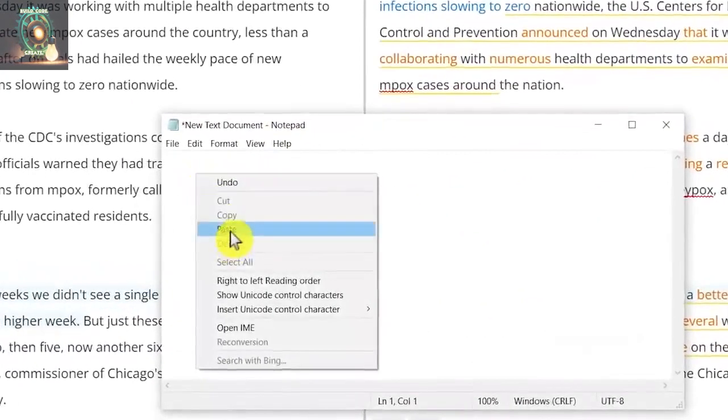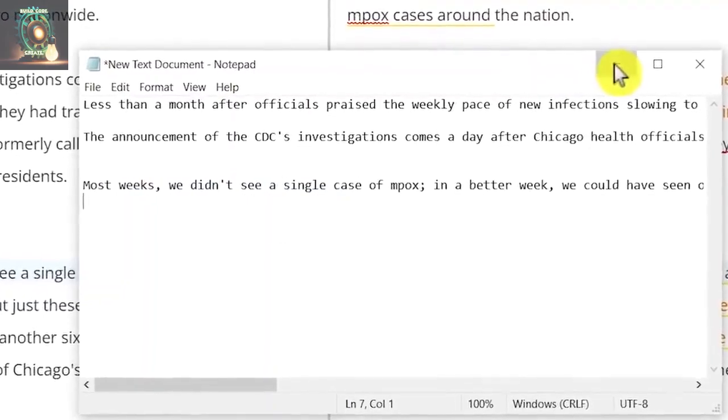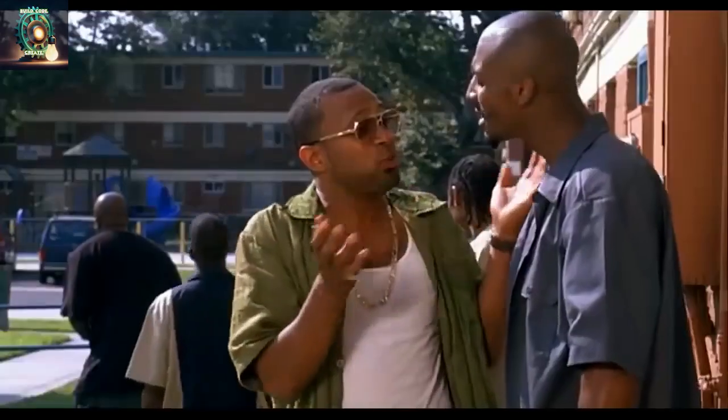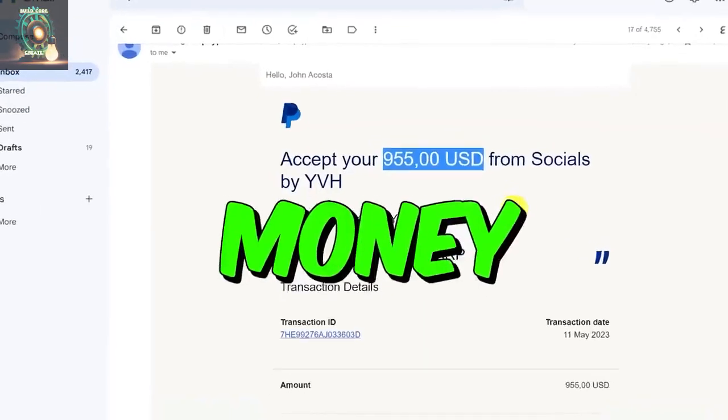So I will just save it here on a new text document. Because we are going to be selling these articles to other websites that are going to pay us big bucks for our words. I will show you 2 different websites in this video, so you can even double your earnings. And stay tuned for the second website, it's my favorite, because that's where I made this amount of money myself.